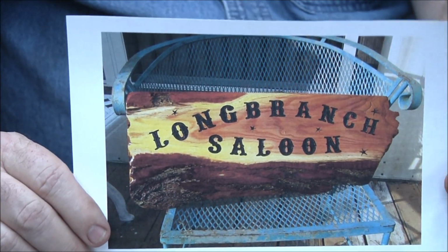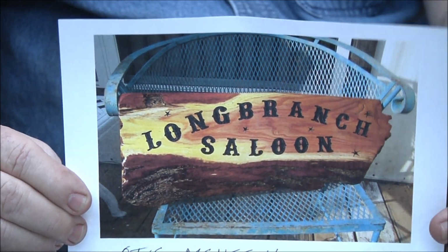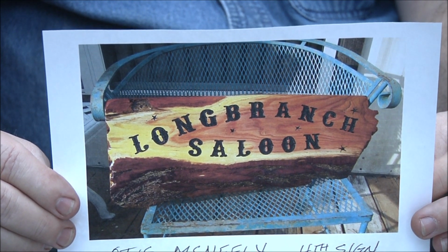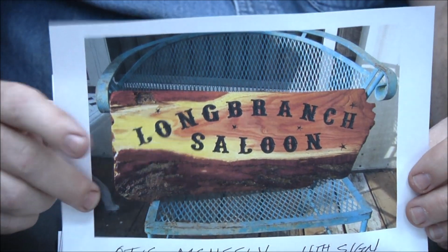Great job. Otis McNeely, fourth sign. Love that live edge stuff. Isn't that beautiful? Just a gorgeous piece of wood. And you did really well on this, Otis. Very nice job. Looks like our Western letters. Fourth sign. Very, very nice. Good job, Otis.